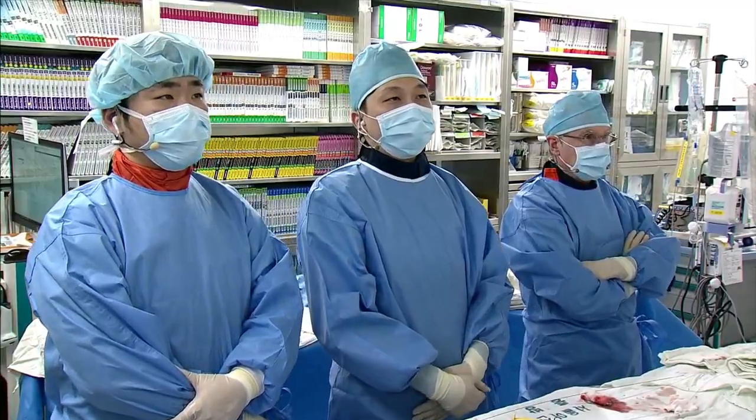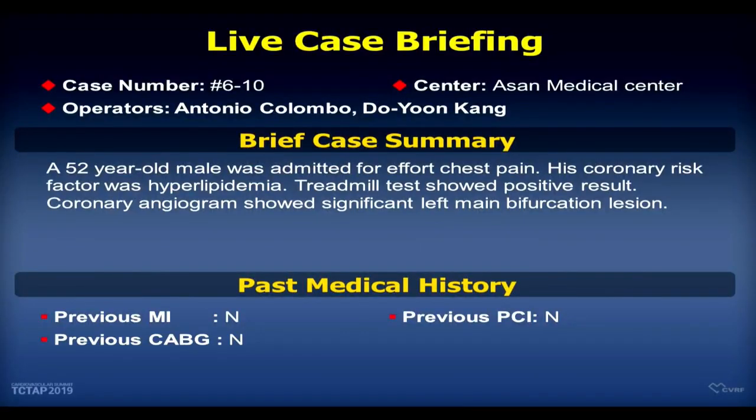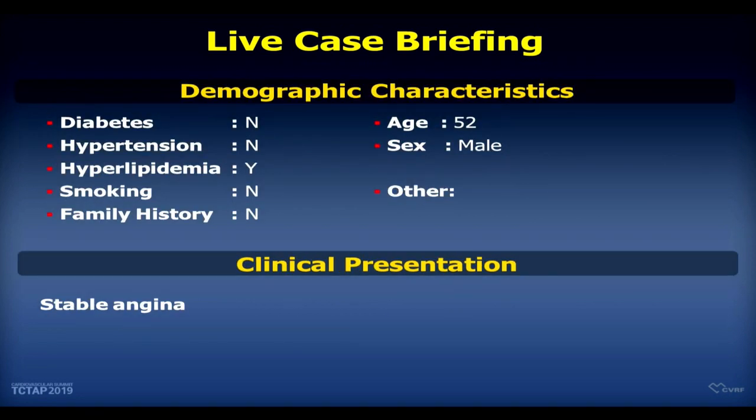He is a 52-year-old male admitted for exertional angina. His coronary risk factor was hyperlipidemia. Treadmill test showed a positive result, and coronary angiogram showed significant left main bifurcation disease. He has hyperlipidemia.